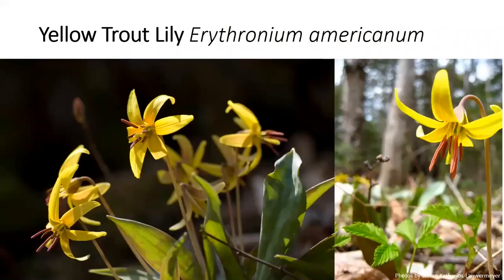This next plant is one of my favorites. This is yellow trout lily. So yellow trout lily sometimes forms these extensive colonies of these long, mottled, elliptical leaves. So if you look closely, you can see the different coloring on the leaves here. And you might see a huge area that only has leaves with only a few flowers, because sometimes trout lilies can take upwards of 8 years to flower. So you'll have lots of leaves, but only a few of the plants will have flowers on them because it's really, really slow to flower.